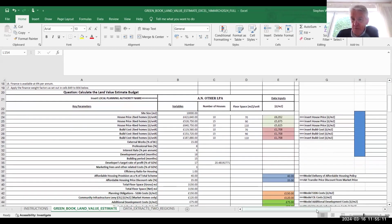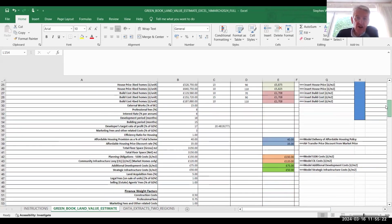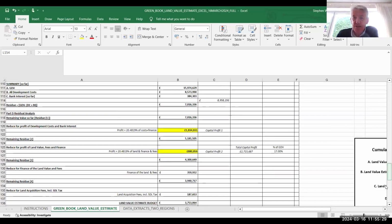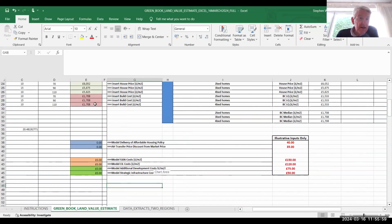So here is the spreadsheet. On the left side, it looks at all the important costs, values and rates, and it goes all the way down in the calculations. And I put all the data in. What I want to do is model the impact of policy and the costs on this market. So if we take all that off, put them to 0, now we have what we call a Green Book situation. There is no policy, and I want to turn that to lower quartile prices.